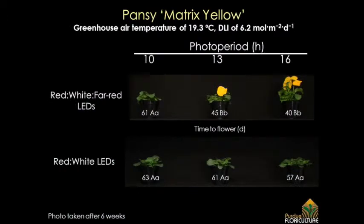Here are our results. Here we have pansy, a long-day plant, at a relatively low daily light integral of 6 moles of light. Here we have our plants under the red, white, and far red LEDs. And here we have our red, white LEDs. What's the thing that we notice?